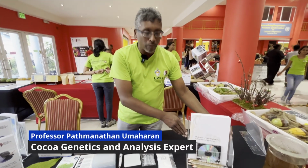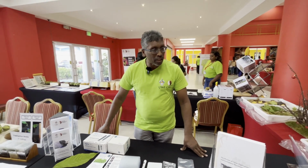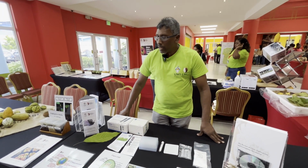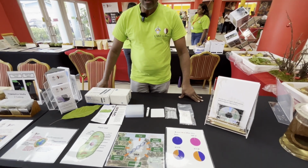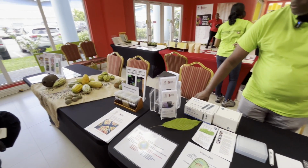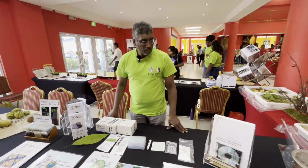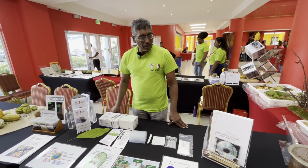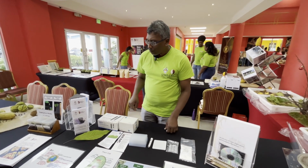Welcome to the Cocoa Research Center. This is our genetics and genomics section. What we do here is that we look at each individual variety of cocoa that CRC manages in its germplasm collection, over 2,400 varieties. And we look at the DNA, which is the genetic material of these cultivars, to see how they are related to each other. All right?